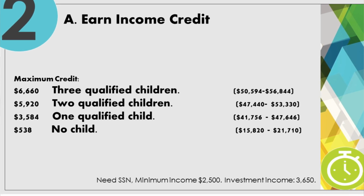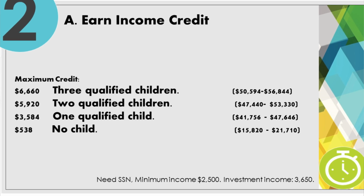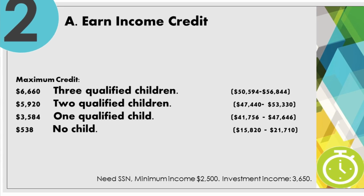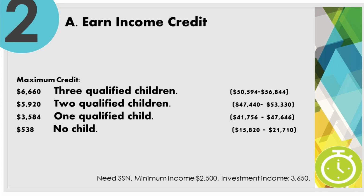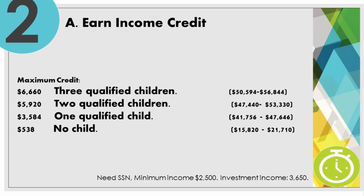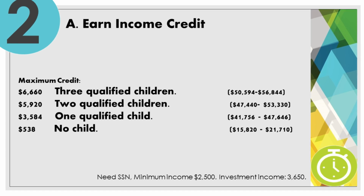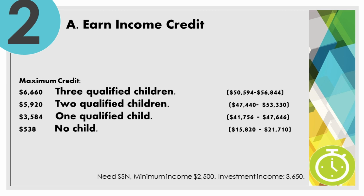And of course, to start getting this earned income credit, they need to have a minimum income of $2,500 and have earned less than $3,650 in investment income. So if they have over this amount, they do not get this credit anymore. And this of course is for individuals with a Social Security number.